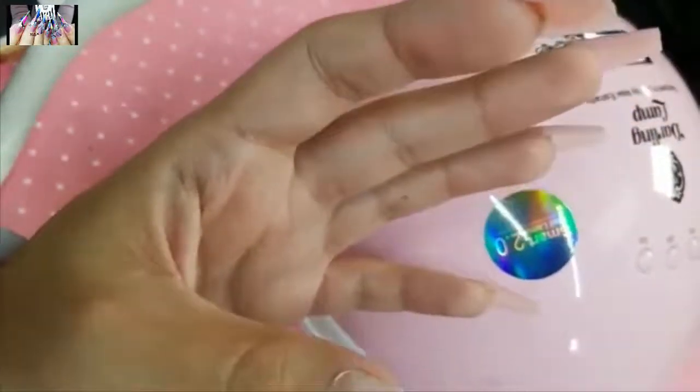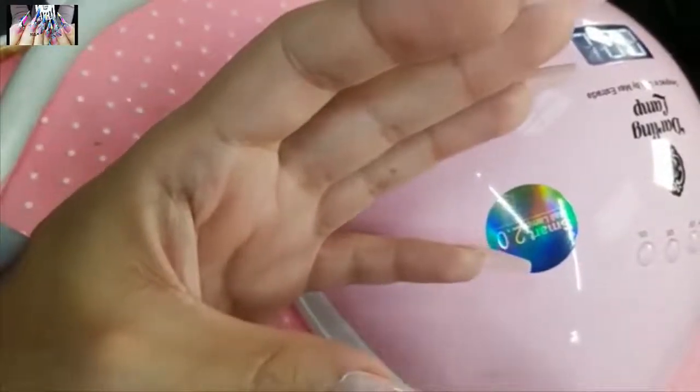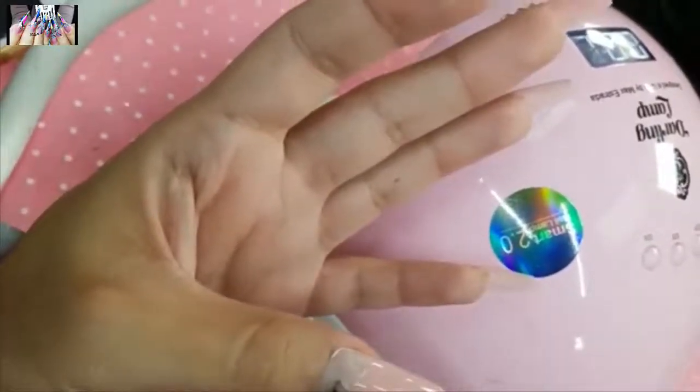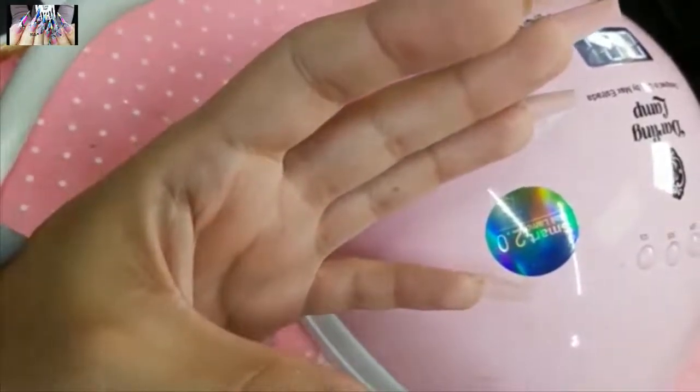And it is kind of tricky doing your own nails, isn't it? How many of you guys do your own nails? Let me know in the comments below. I wish I was ambidextrous and I could do both, but I'm not.